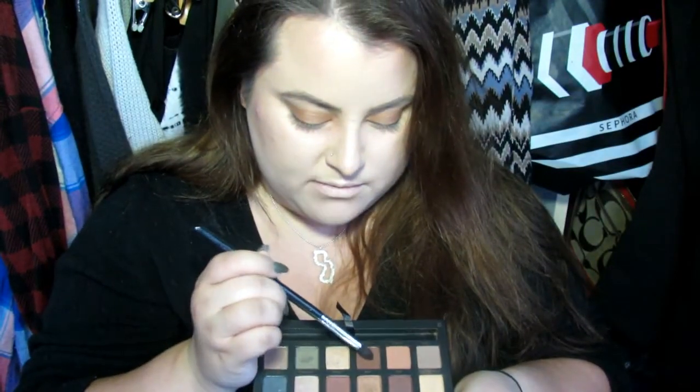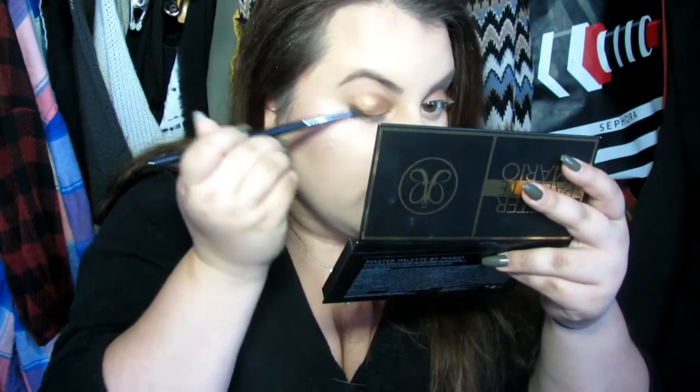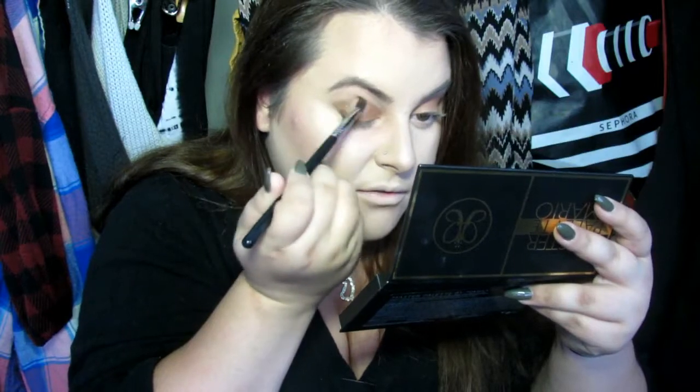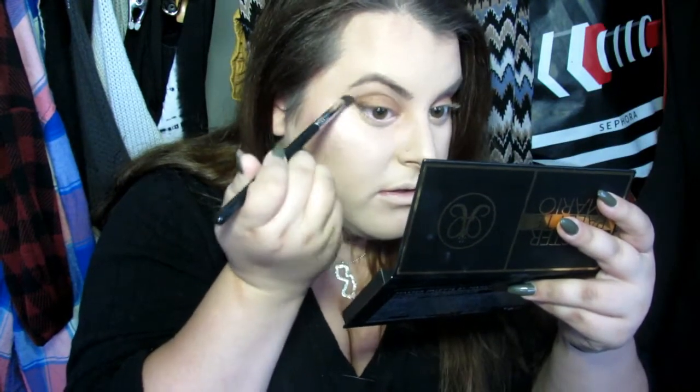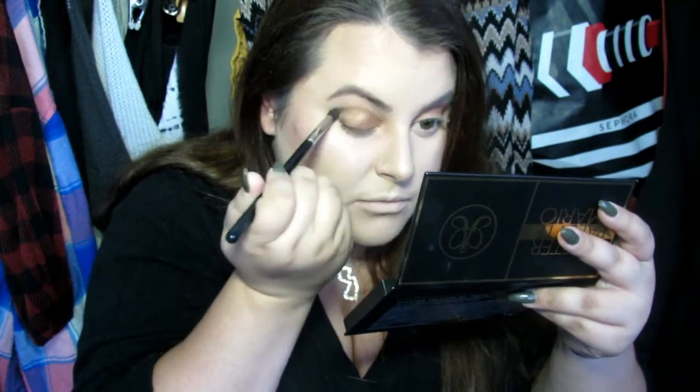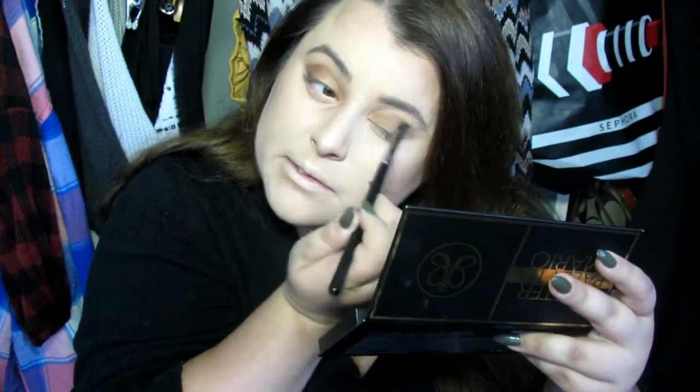I'm gonna take Violetta on this little pointed brush, and I'm just gonna add it into the outer bits, but then also make a V with it and create a little bit of dimension. I have to blend that out a little better because it's a little too harsh for me. Ugh.